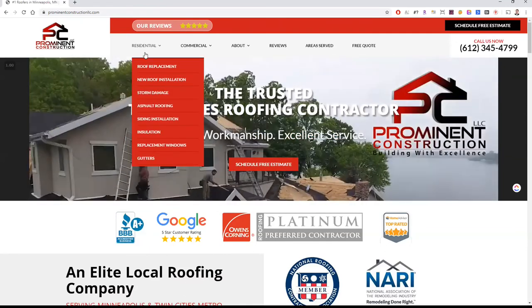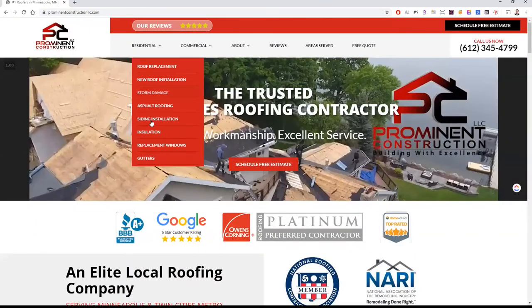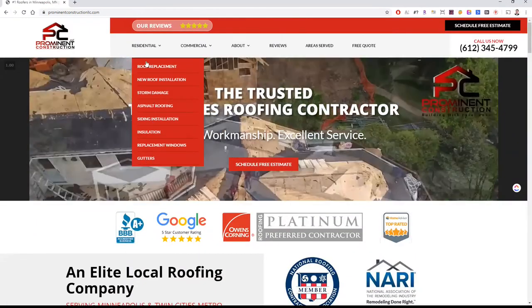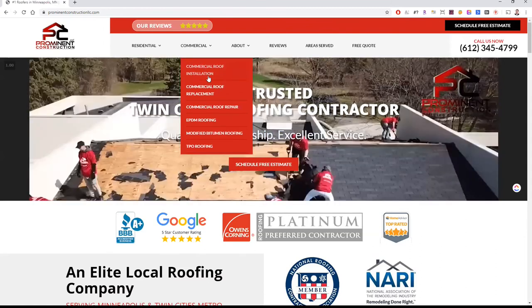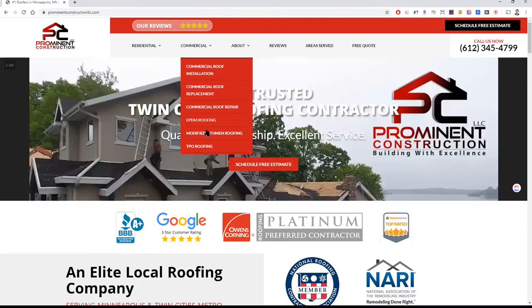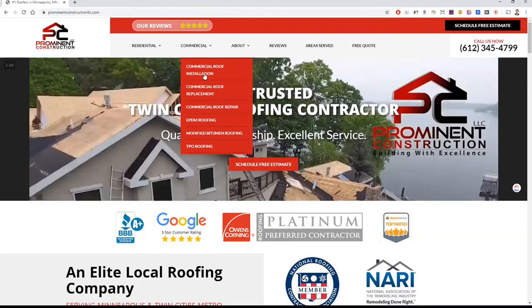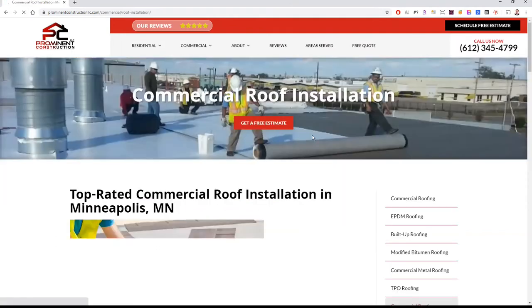We have pages for roof replacement, roof installation, storm damage, asphalt roofing, siding, insulation, gutters replacement, right? Then over on the commercial side, we have commercial roof installation, commercial roof replacement, commercial roof repair, EPDM, modified bitumen, TPO. So let's look at how we go. You have to go into great detail about the things that you do.